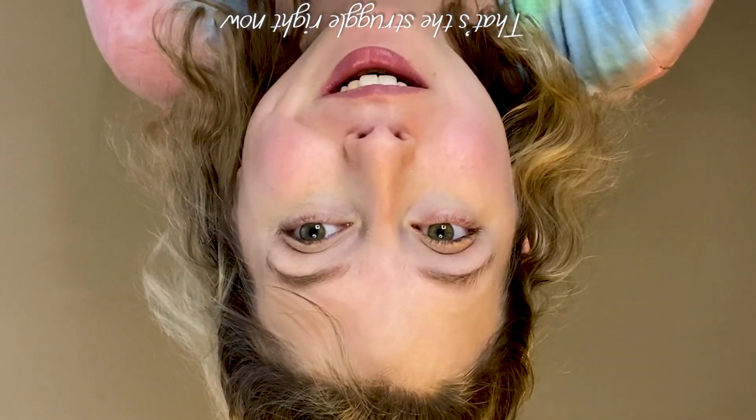That's the struggle right now. We're gonna do a colorful look. That's what we're gonna do. Like, I'm already tie-dye colorful, so might as well. Since my eye color is green, usually I like to do a lot of browns for green. Reds are pretty for green. I know you wouldn't think that, but like Christmas, I want to do blue.